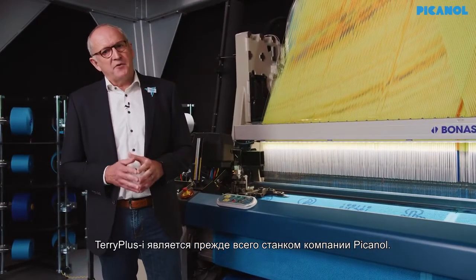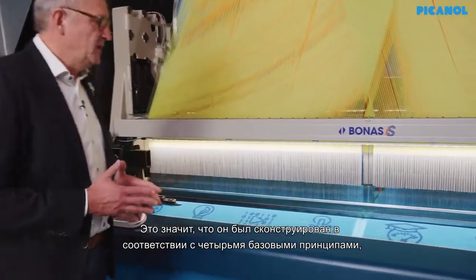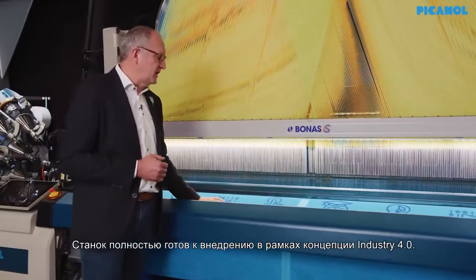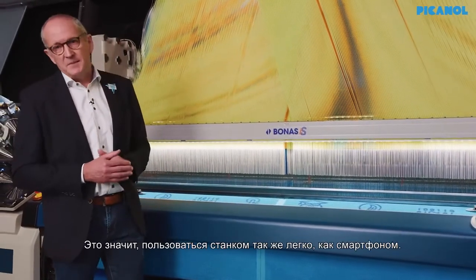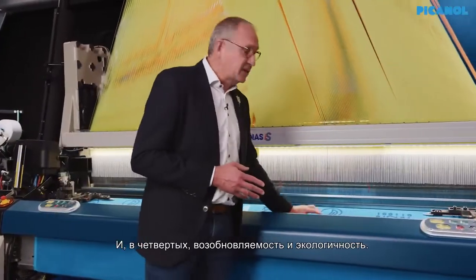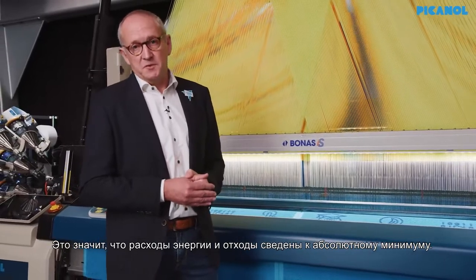TerryPlus-i is above all a Picanol machine. That means it has been designed according to the 4 basic principles which guide us in all our developments. First of all, driven by data. The machine is fully ready for Industry 4.0. Secondly, intuitive controls. That means it should be as easy to use as your smartphone. Thirdly, smart performance. Optimal performance under all circumstances. And fourthly, sustainability inside. That means that it reduces power consumption and waste to the absolute minimum.